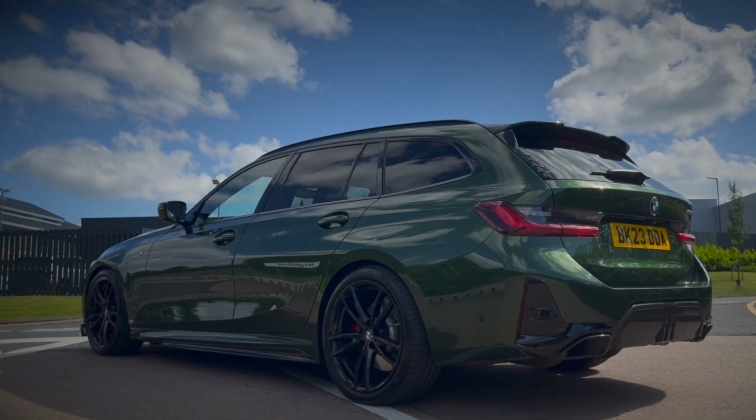And this also being lowered on M Performance springs, it's sitting that little bit lower, so I feel like you're getting the same amount of space inside the car as an SUV. So why not just buy a Touring?